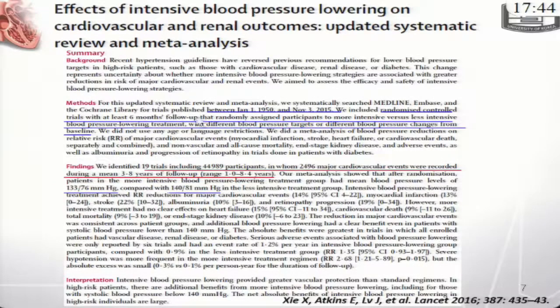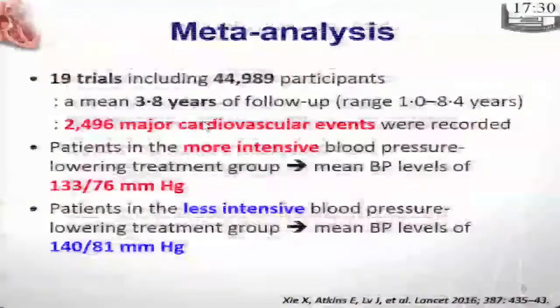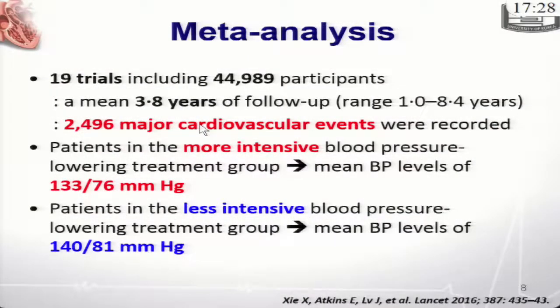This slide shows the meta-analysis data. This meta-analysis study was released in November 2015. This study showed the effect of intensive BP lowering on cardiovascular and renal outcomes. This meta-analysis included 19 trials, including 45,000 participants. Mean follow-up was 3.8 years, and 2,500 major cardiovascular events were recorded.